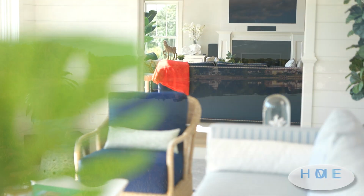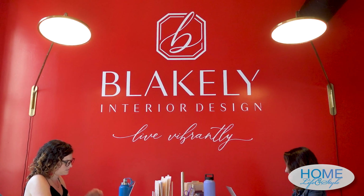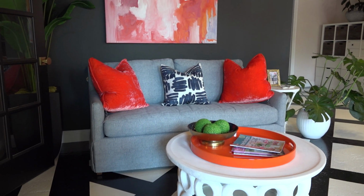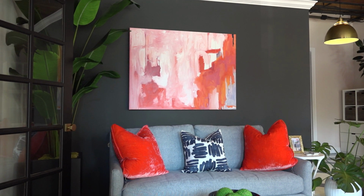After the home tour, I headed to nearby North Kingstown to meet John and Kelley's interior designer, Janelle Blakely, and her team at Blakely Interior Design. I wore a bright yellow dress in appreciation for Janelle's design style. Brave, bold, and colorful. John and Kelley's home.